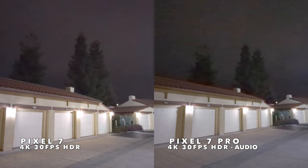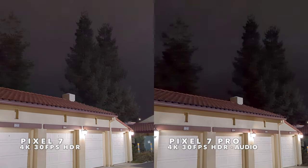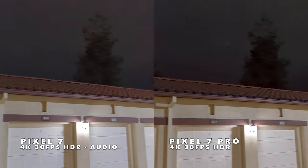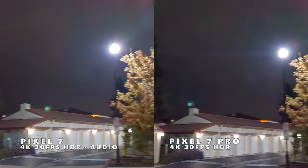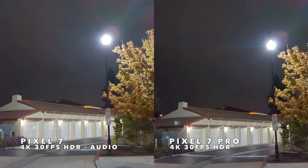And so let's go ahead and move into the main camera on each. So there you go with the Pro, and then on the standard 7. So this is the main sensor now on each. I'll just pan around to give you a feel for how this looks in this particular setting with the main cameras, and how they're doing with that really bright street light. And both seem to be handling it fairly well considering how bright that light is.